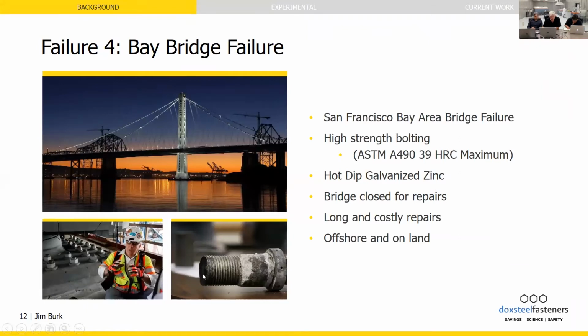And the difference in this failure is the previous first 3 were in-service failures, where we were losing zinc or aluminum, which is a sacrificial coating that can generate hydrogen, and then in service. This occurred during the initial installation of the bridges, torquing them up and then finding them having popped or broken, brittly, catastrophically like glass.